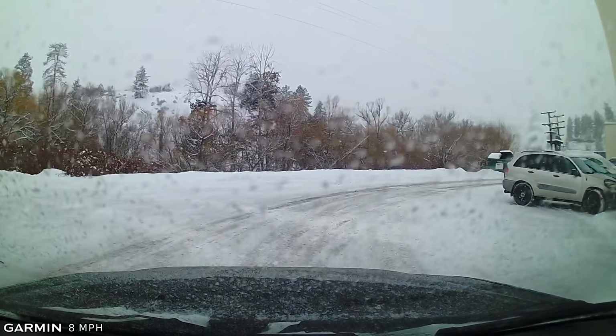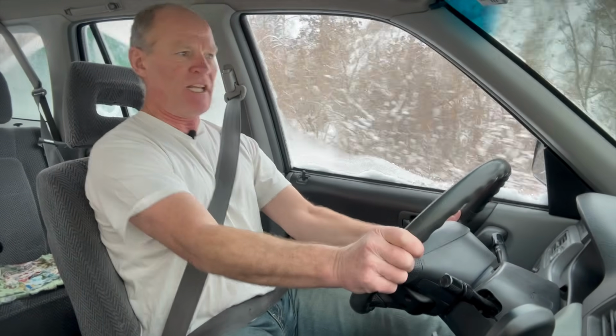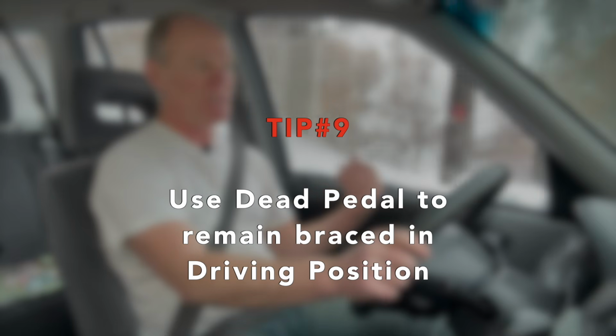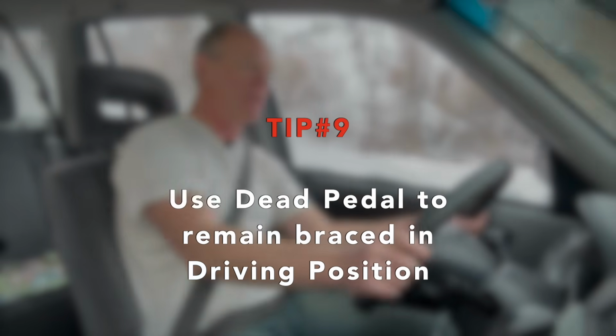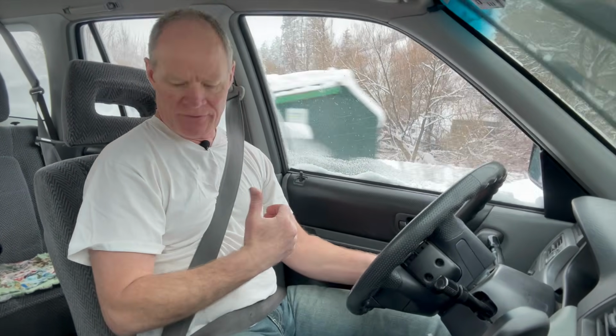The other piece is the dead pedal, this flat piece down on the left side of the footwell, that is also to brace off. So if you get into trouble and you're working the steering wheel aggressively, you can post and push yourself back into the seat to keep control. It's adopted from racing, and that's what they use it for. When they're going around a corner and they're drifting, they're posting off that dead pedal to keep themselves in the seat and to keep control of their vehicle.